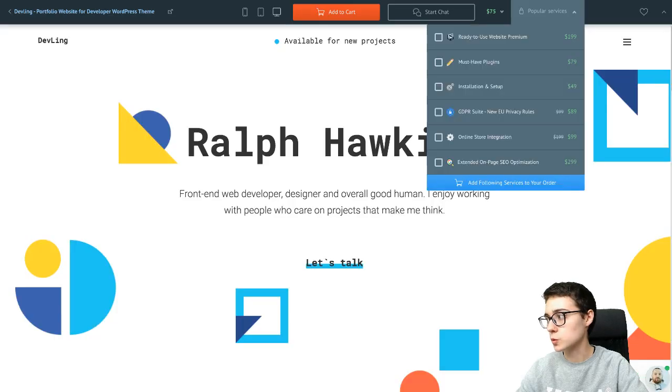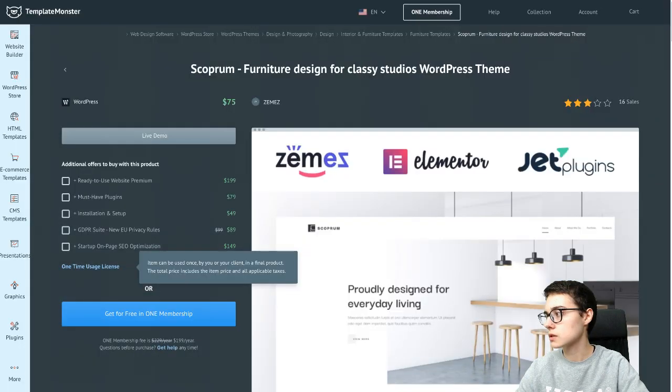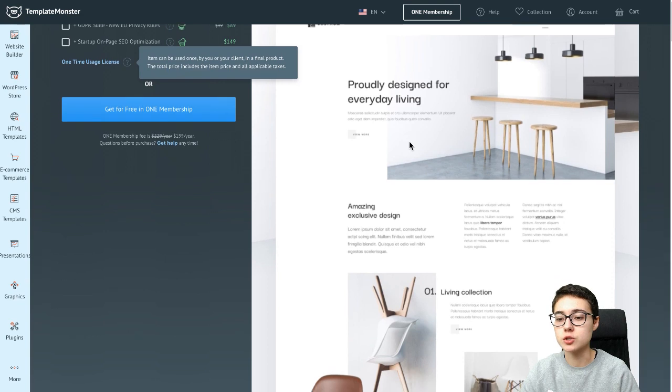This is the last one. It's probably going to be the last one. And I believe that I accidentally closed something, furniture design. I wanted to send this one. All right. Also in the preview, you see, has sort of the same thing.